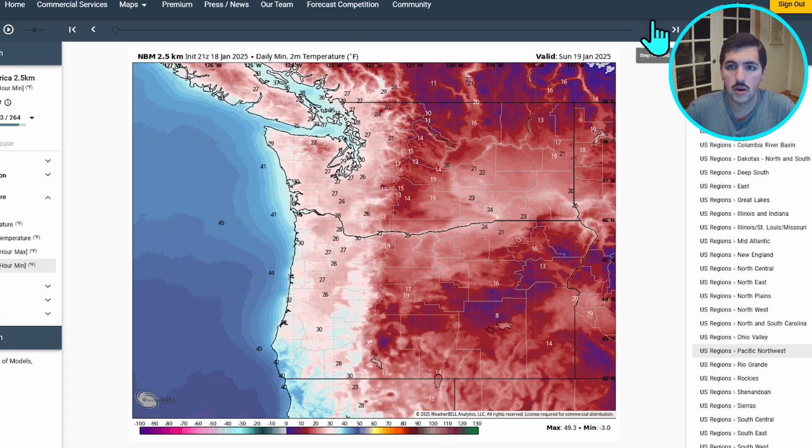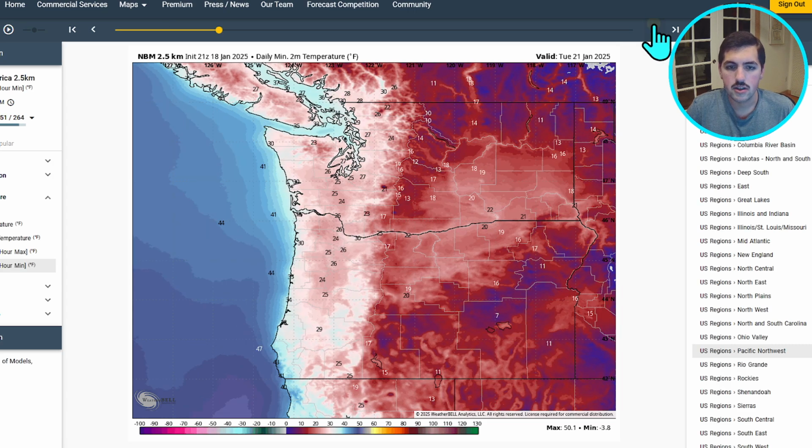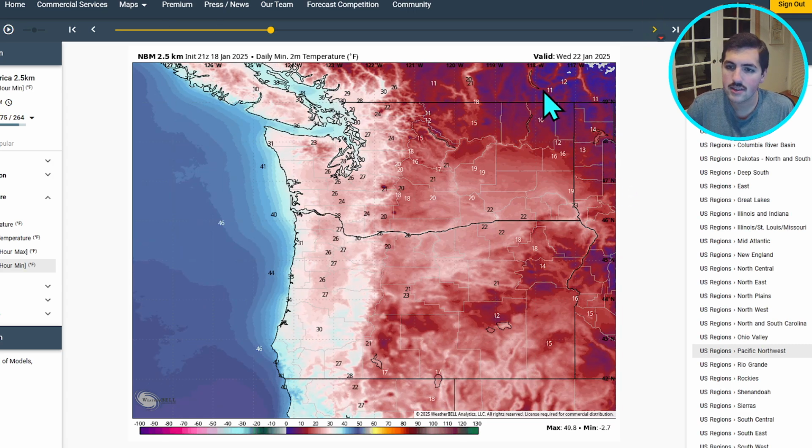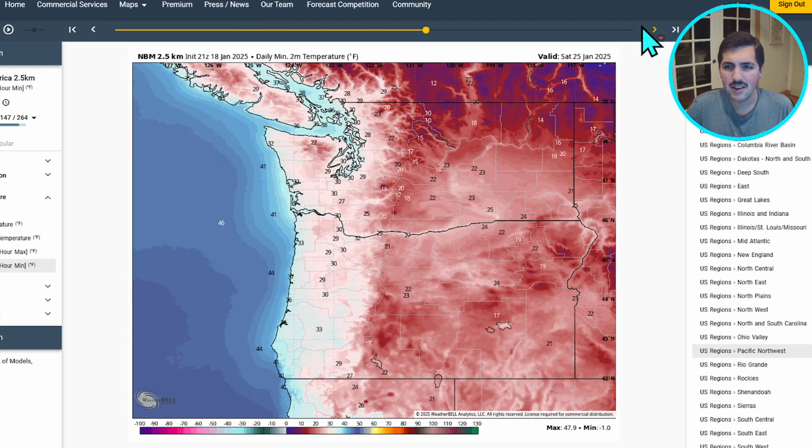And let me go back here. So this is the low on Sunday. Tomorrow, here's Monday. Monday looks to be potentially the coldest day, with lows into the middle 20s potentially for parts of western Washington. Even some single digits are starting to mix into the higher terrain of eastern Washington. Spokane is getting dangerously close to single digits as well. So very cold on Monday. If we continue into Tuesday, still lows getting into the 20s and the teens for most of the Pacific Northwest, but we look to continue to stay below freezing.